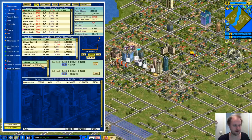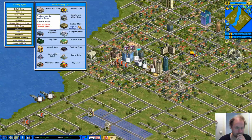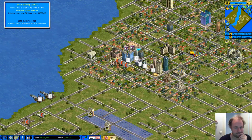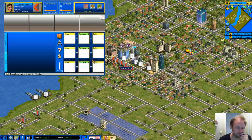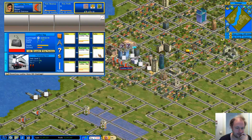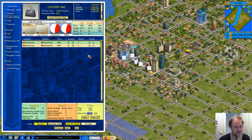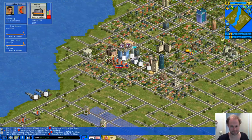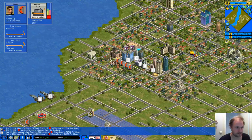Requires 7 million. So let's take another loan. And let's use this one. So we got leather bag, and leather bag. Credit that up. And let's use this one, because this one is already advertising for it, so we don't need anything else. Let's add another one to the advertising. So that's nice. This one is running with a profit.